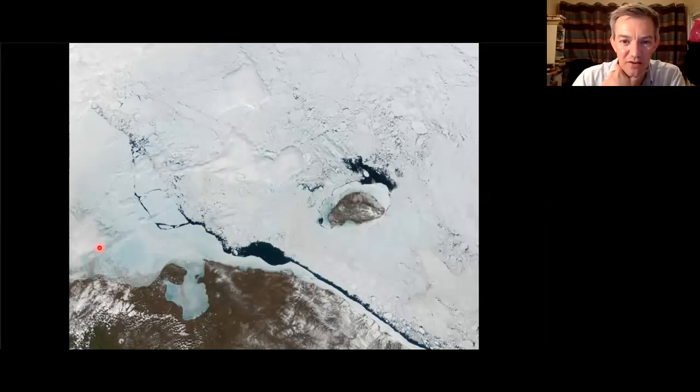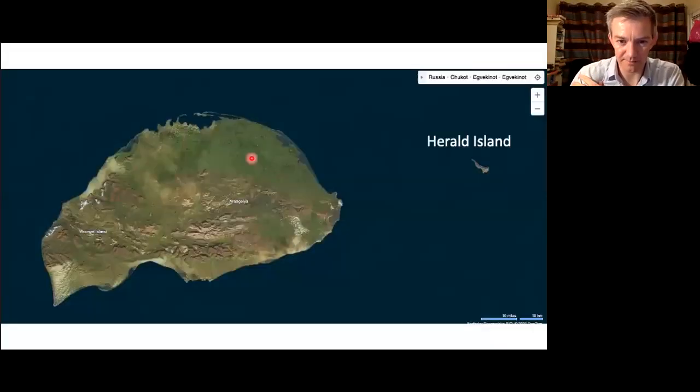So this is Wrangel here and the Siberian coastline. You can see a big set of completely solid ice around it. These big lumps here that you can see on the satellite imagery are multi-year ice, which is really, really important. It's very thick, very stable ice. And it makes it a brilliant place for Arctic wildlife.